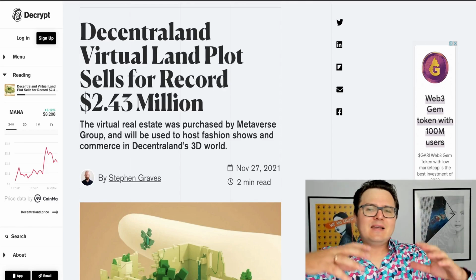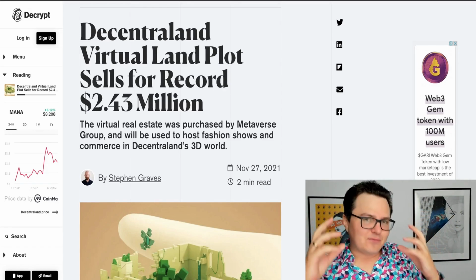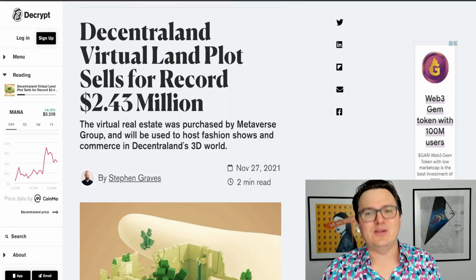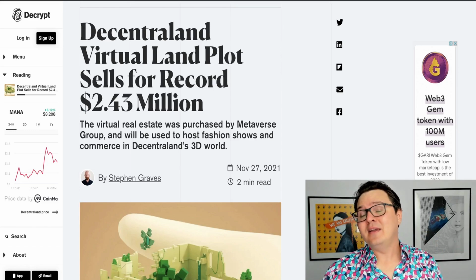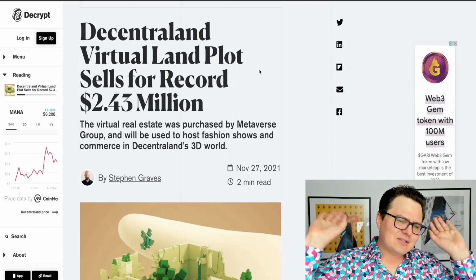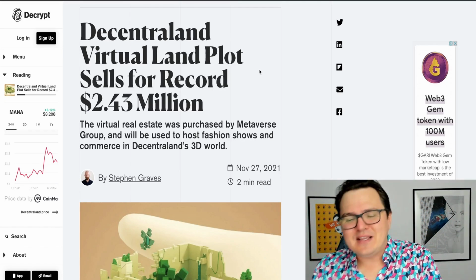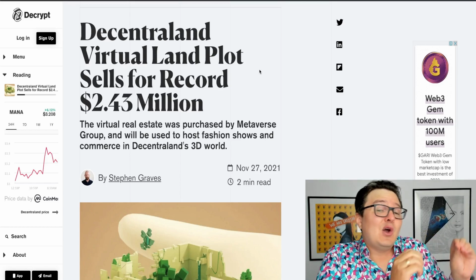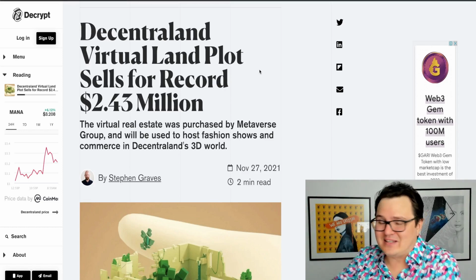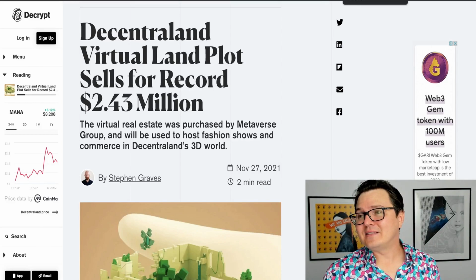We also see NFTs tapping into the metaverse, with plots of virtual land literally selling for millions of dollars. It's crazy stuff. You may think, oh, who's going to buy something for millions of dollars? That's crazy. Don't think so much about the person who bought something for millions of dollars. Think about the guy who bought the virtual land for pennies on the dollar and then sold it for millions of dollars. That's the real story behind something like this.